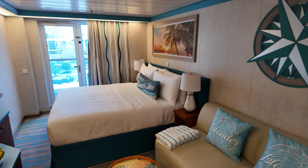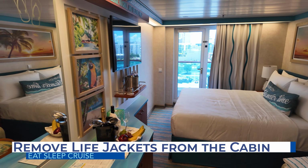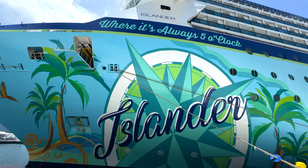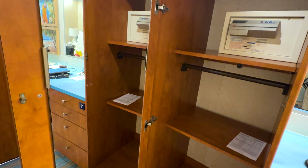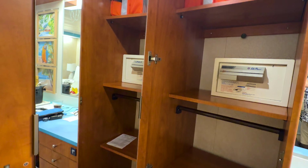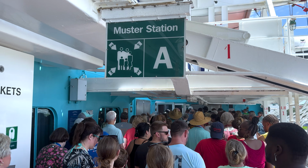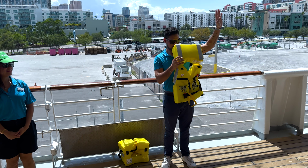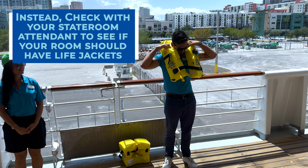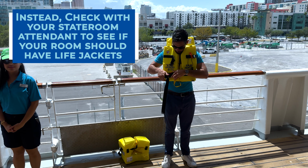Life jackets are provided in most cruise cabins for safety reasons. Removing them from your room could cause confusion during emergencies, so always leave your jacket where you find it in your stateroom. Often it's in a closet or in a cabinet near the door so it's easily accessible. If there are no life jackets in your cabin, they might be stored at your actual muster station, but it doesn't hurt to ask your stateroom attendant just in case, because if you're supposed to have a life jacket and it's not there, you definitely should get one.